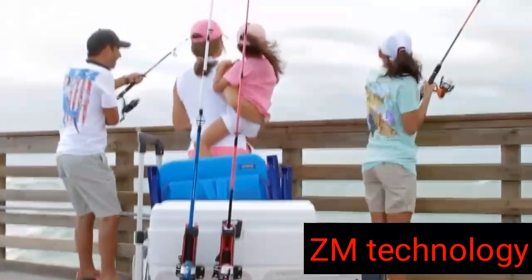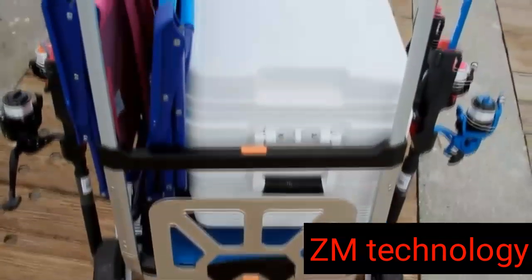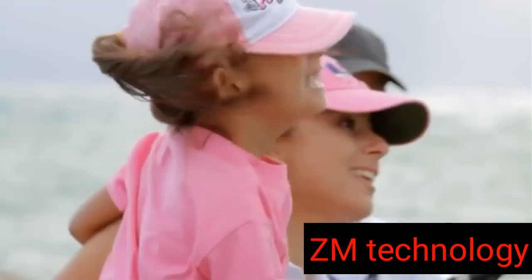Now you can load your cooler, tackle box, and fishing rods all in the eRover, making the walk to the pier easier and stress-free, so you can focus on the things that really matter.